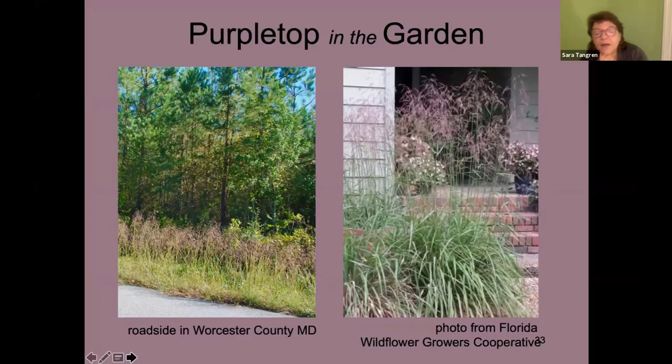So on the left is a naturally occurring population of purple top just on a roadside. And if you keep your eyes open, you know, mostly focused on the road, but occasionally looking at roadside vegetation, you're going to see a lot of roadside purple top. So from that, you can know that there's some salinity tolerance, but also some tolerance of being mown maybe once or twice a year.